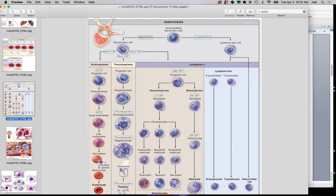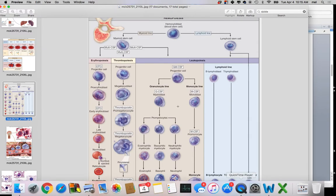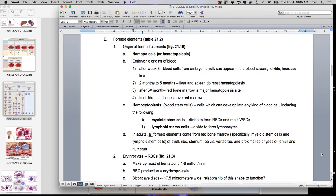And from that, you get two stem cell types. This one's called a lymphoid stem cell. This one is easy to remember because it only makes lymphocytes. And then the myeloid stem cell makes everything else, including all of the rest of the white blood cells, plus red blood cells and platelets. And we'll come back to this in just a second. Okay, so the entire process is called hemopoiesis or hematopoiesis. So where does it come from before you have bone marrow?